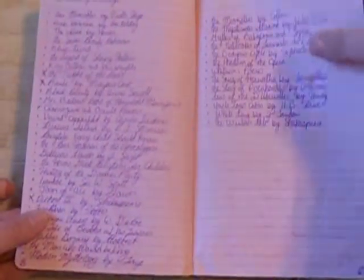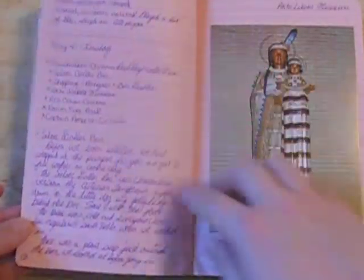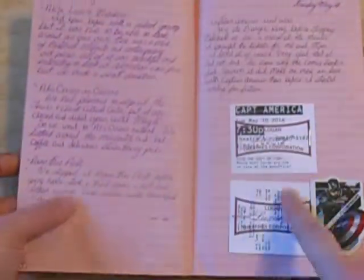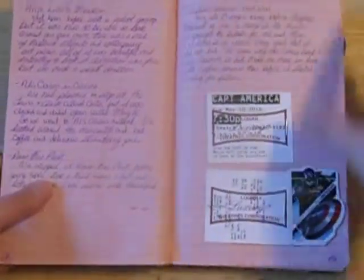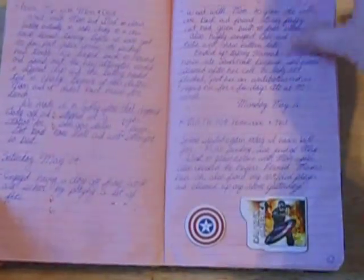Okay, and then this is my reading challenge again. I put that in here. And then my mother and I kind of went on a road trip, and so I got a postcard, and then we went to see Captain America. I believe this is the Winter Soldier. No, this is Civil War. We went to see Captain America Civil War. And then these are some more dailies, and I just popped some stickers in here.